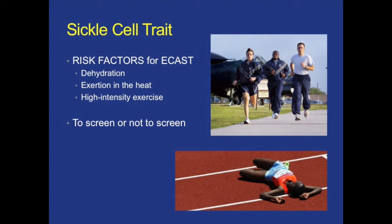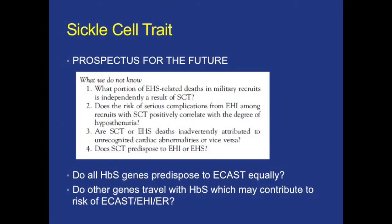It's probably not all sickle cell trait positive patients being the same. Other interesting questions include what portion of exertional heat stroke related deaths in military recruits is independently a result of sickle cell trait. So heat and sickling, what's the relationship? How does heat contribute to these supposed sickle cell trait deaths?